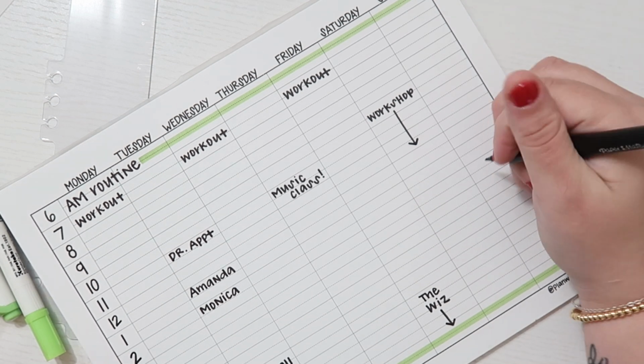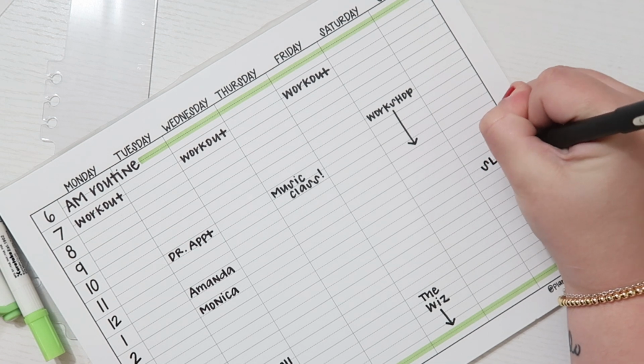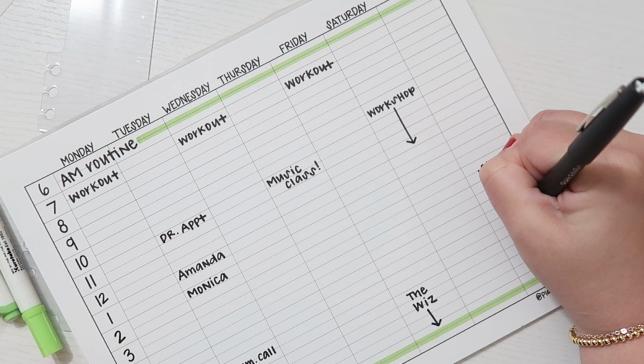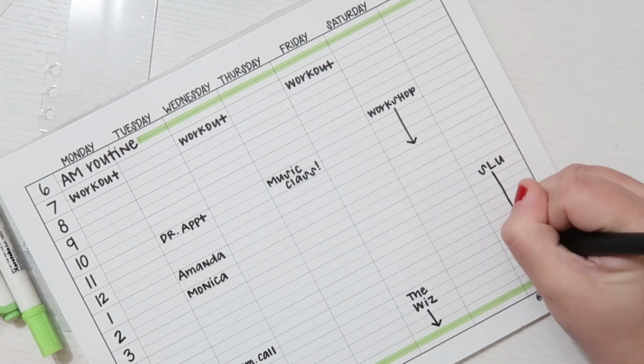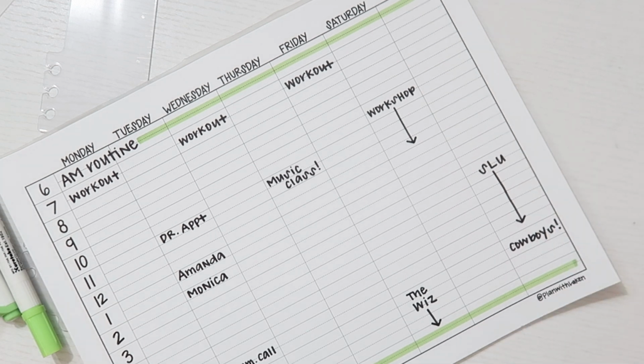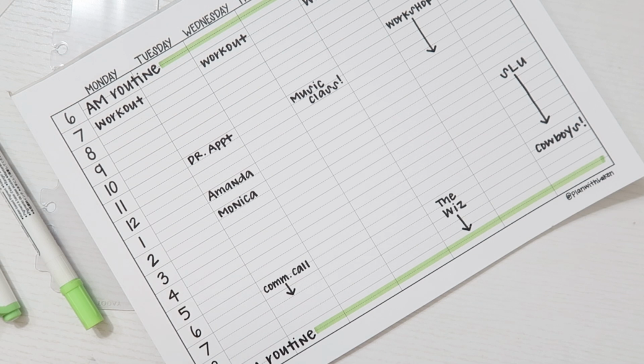And then my sister and I are gonna record on Sunday afternoon. So we have that blocked from 3 to 7, and then the Cowboys play on Sunday night. So those are the timed things that I've got going on this week.